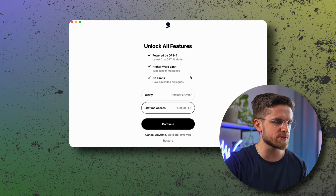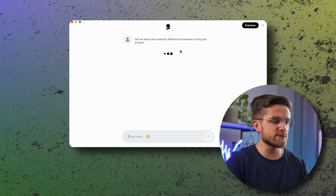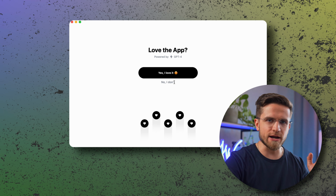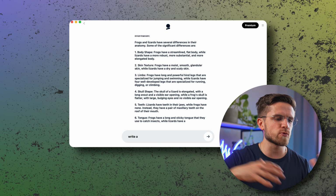What about the AI assistant? Paywall right from the start, just how we like it. Click that off and start chatting. Okay, it starts generating the response. Or does it? Because before delivering the first response, it asks for a rating. Click that off again. Okay, the answer is pretty okay. No complaints. Can it write a poem though?